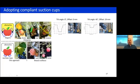And so this really motivated us to think more about suction cups. What we have settled on, at least in the current prototype, is an arrangement in a pyramidal shape of 3 bellows-style suction cups. And we're trying to approach the fruit with as small a form factor as possible as we're reaching through the tree.